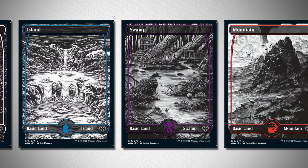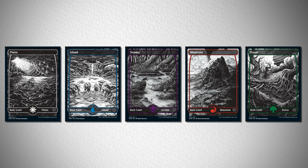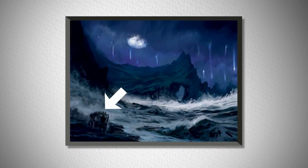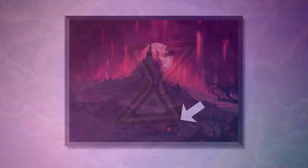The Eternal Night basic lands in Crimson Vow are some of the most unique lands in Magic: The Gathering, but did you know that on the Crimson Vow basic lands that aren't the Eternal Night frame, there is always a carriage depicted traveling to the wedding? It's a cool stylistic choice showing that vampires from all over Innistrad were on their way to join the festivities.